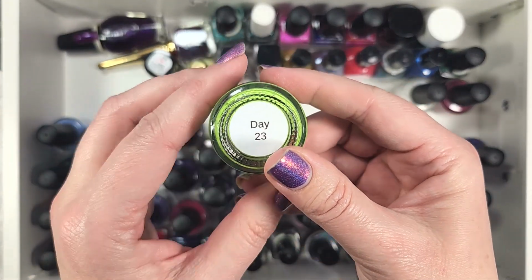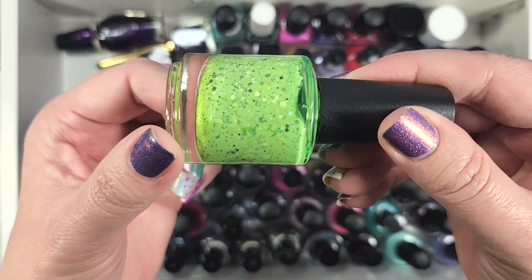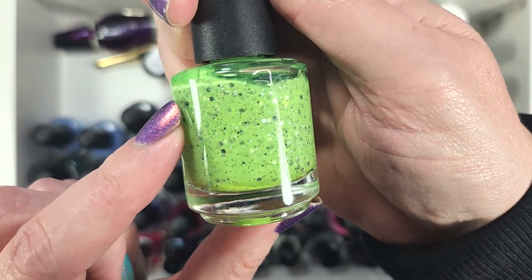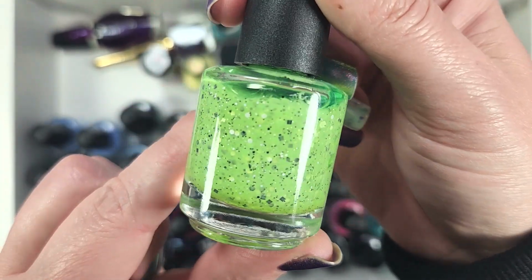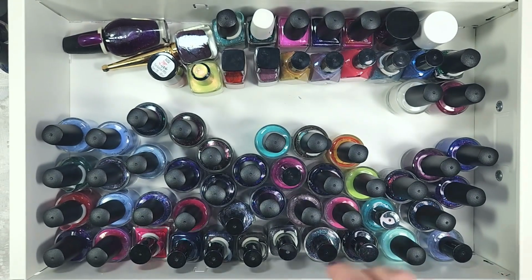Next up, we have another one from that advent calendar. This is day 23. This is another one that I'm actually going to set aside for summer because I think this could be really fun in the summer. This is like a key lime green with black and white matte glitters in it. That's going in the summer pile.